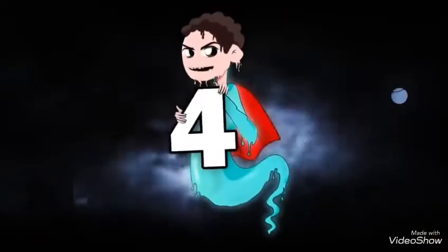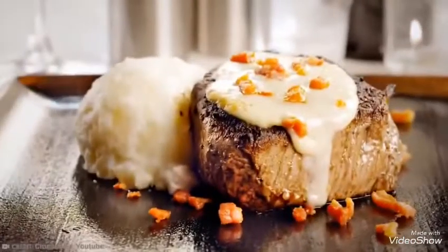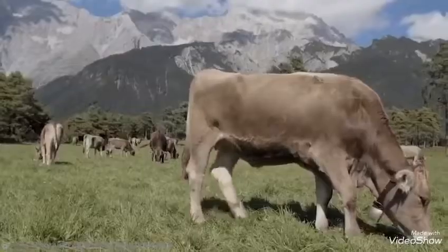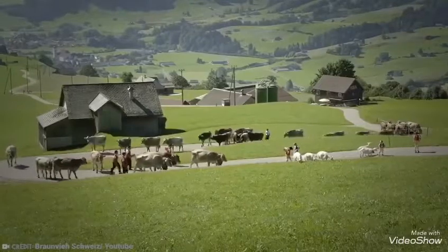Number 4. Brown Swiss. That sounds like some type of ice cream or cheese, right? Well, it's actually the name of a Switzerland cow, and potentially one of the oldest in existence.